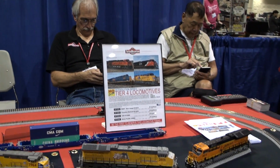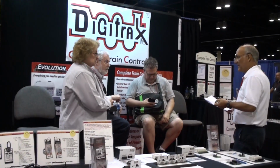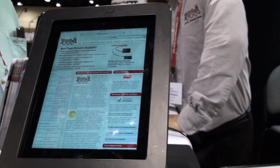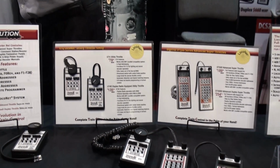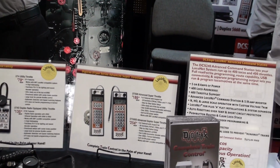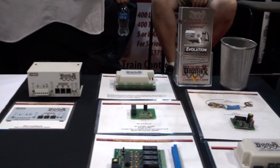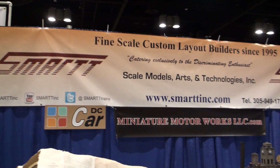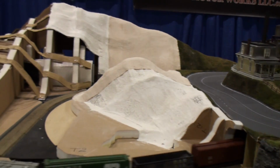HO Tier 4. We have the Digitrax booth. Just like this, but this one you've got turnouts, and we got extra functions. Controllers, throttles, command stations. Fine steel custom layout builders. That's how they're making their layouts.